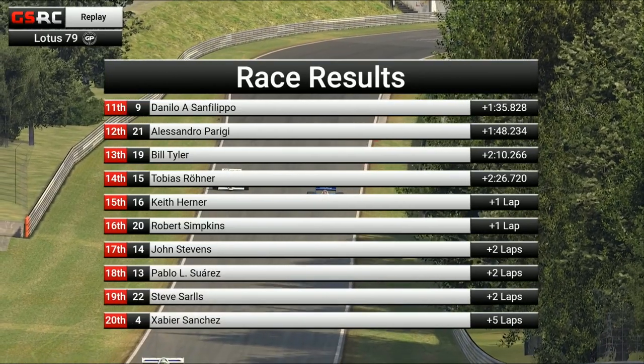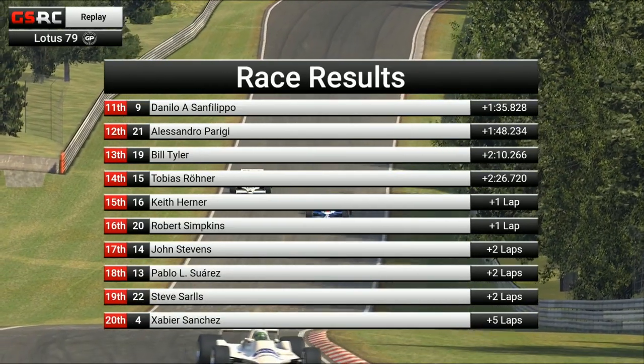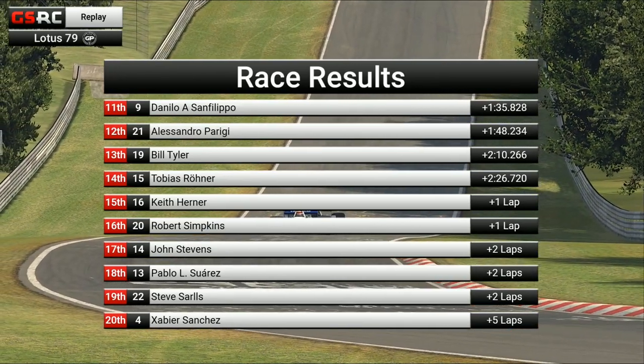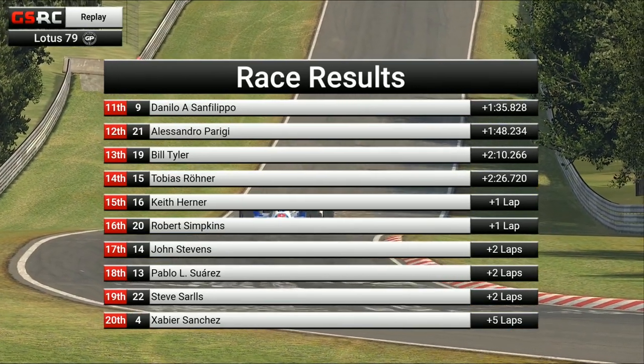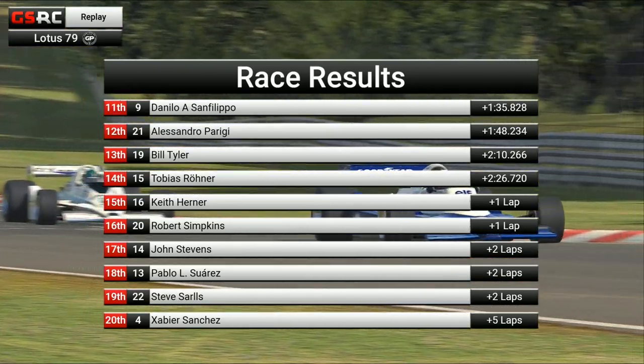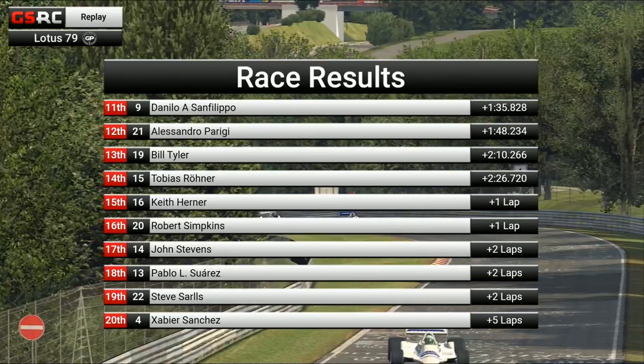Sam Filipino, Daniel, in 11th place there. This is where the meat of the race was, wasn't it, Joe? Alessandro Parigi in 12th. Bill Tyler, great battling with Tobias Rohner all the way up to the end, last lap there. Unlucky for Tobias, he lost it on the last lap there in 14th.